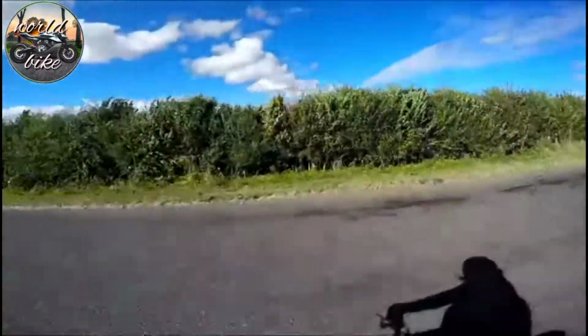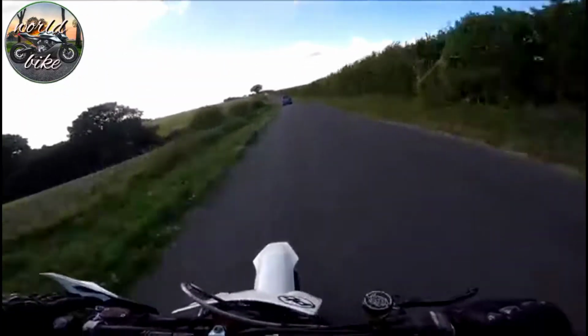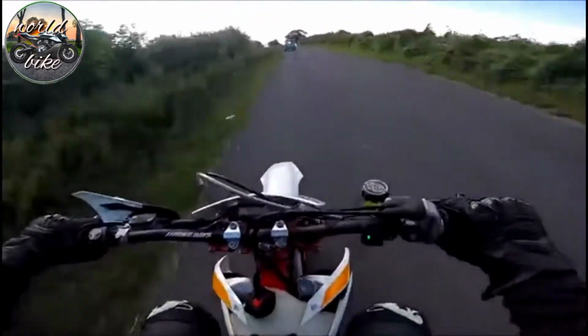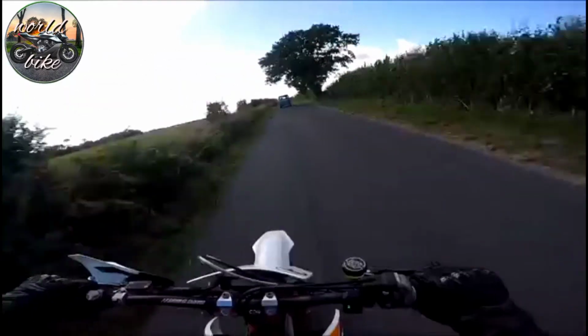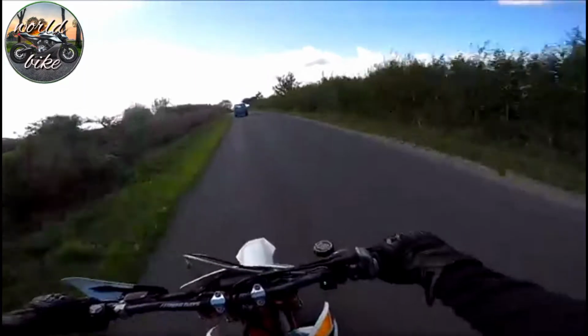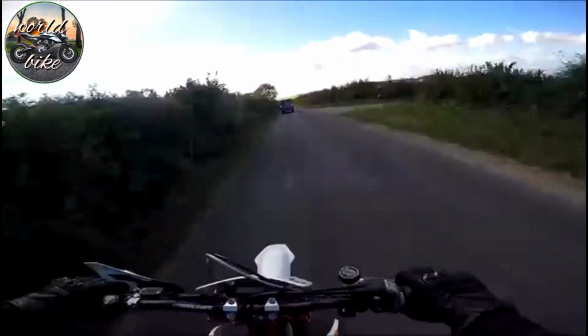Oh, pathetic horn. Now, this gearing seems pretty darn spot on. We must be doing more than 60 now, I'd say, and it feels like it's absolutely cruising. It feels very similar gearing to the 701 again. Maybe it is exactly the same. This is a 14 front, 44 rear.